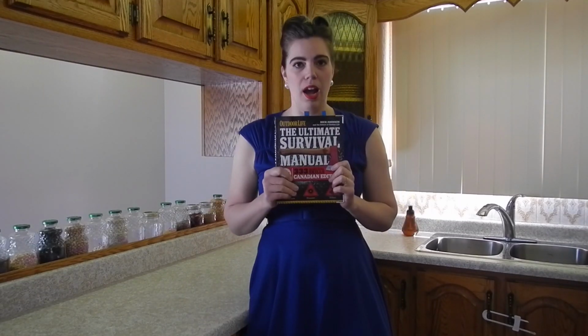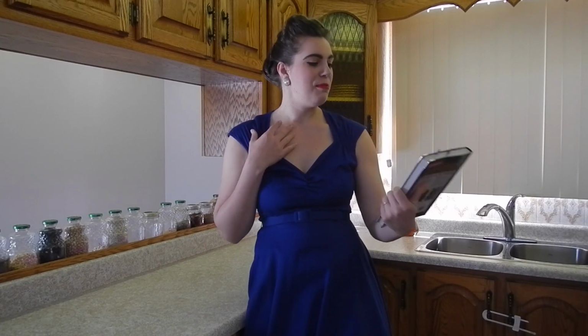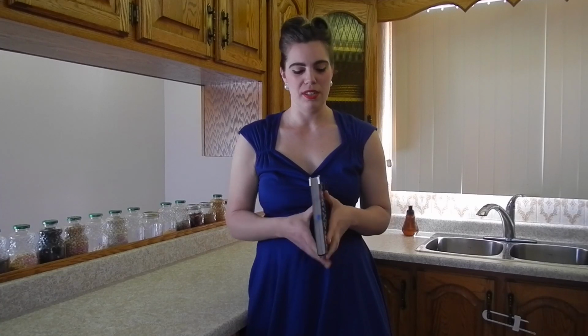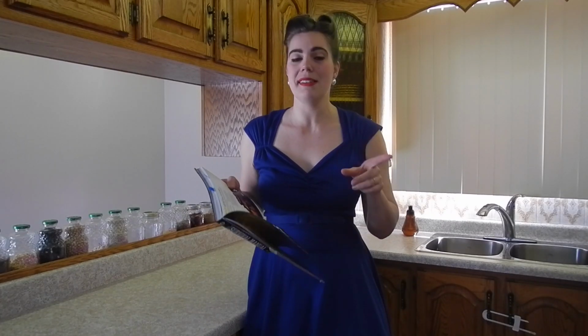Now, I am getting this information from a survival manual that I have. It's the Ultimate Survival Manual, the Canadian edition, because Canada's different from other parts of the world. The first thing this book covers is assembling an at-home survival kit, because you never know when tough times are going to come, whether it's a power outage, whether it's some kind of natural disaster, or whether you're locked down because there's a pandemic. There are a few things that you should have on hand. One of them that's listed is toilet paper, but there are other things listed on here as well. So we're going to go through them super quickly.